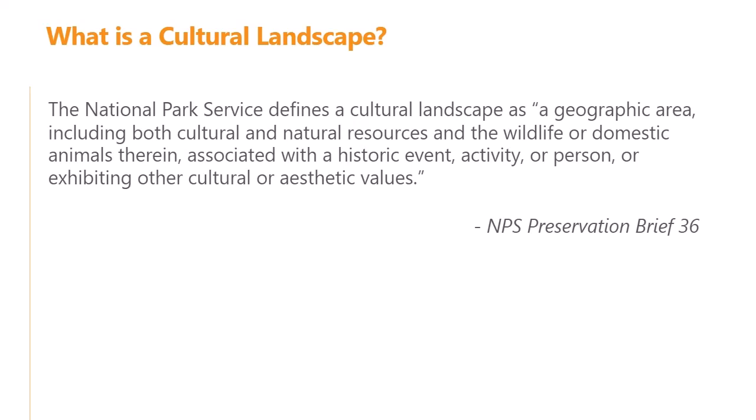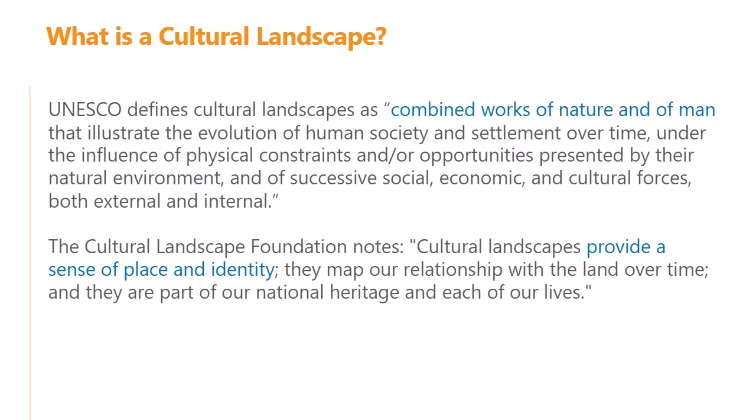And cultural landscapes are not a United States-centric construct. UNESCO, for example, defines cultural landscapes as the combined works of nature and of man. And the Cultural Landscape Foundation, a nonprofit supporting preservation of cultural landscapes, says cultural landscapes provide a sense of place and identity.